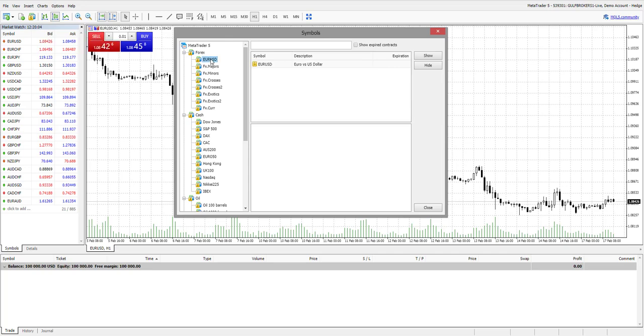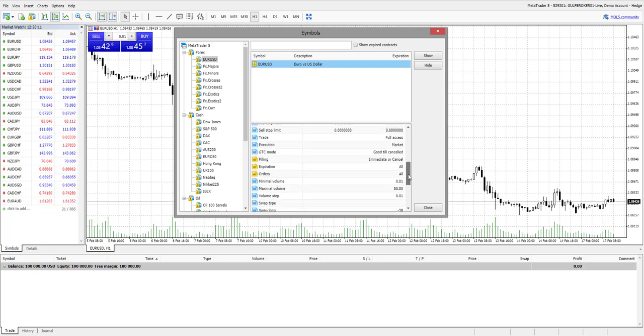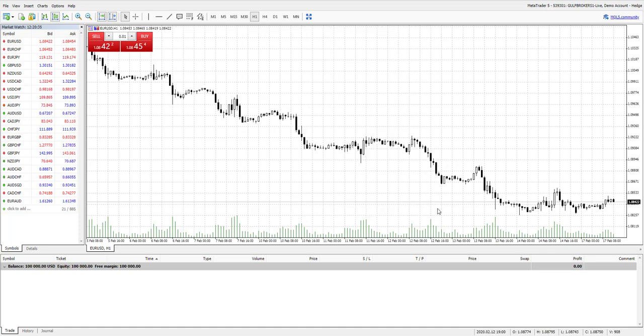If you click on a market and select it in the specification window, you do get some details here as well regarding the time the market is open, plus the swap values. And swap values are a little bit higher with Gulf Brokers than other brokers. As we can see here, both negative swaps for holding positions overnight. So useful information for traders across all these different asset classes. And if we just click the close window, we'll go back to the chart. We can see right now the spread there on euro dollar is around 3 pips.